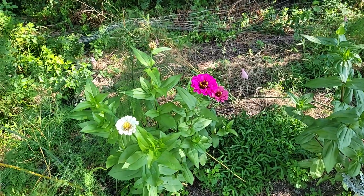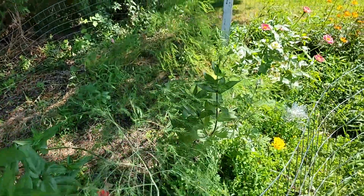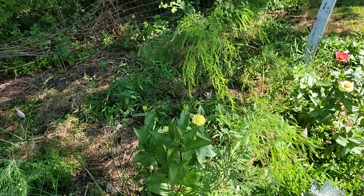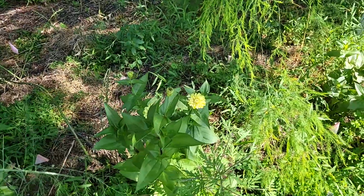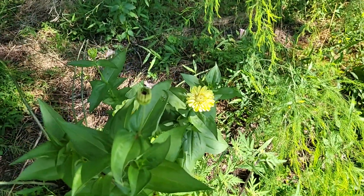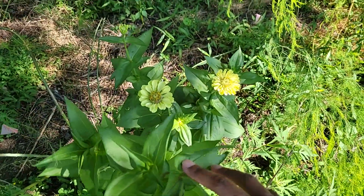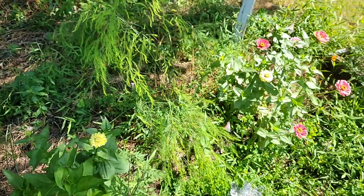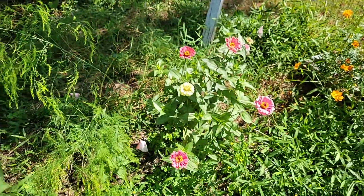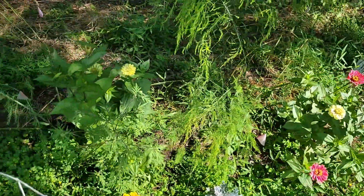And the zinnias continue to give, which is nice. The Envy, which is supposed to be a lime green, was not as impressive as I thought it was going to be. But then again, these aren't all planted ideally, so maybe if they were all together, they'd be more impressive. But we have them.